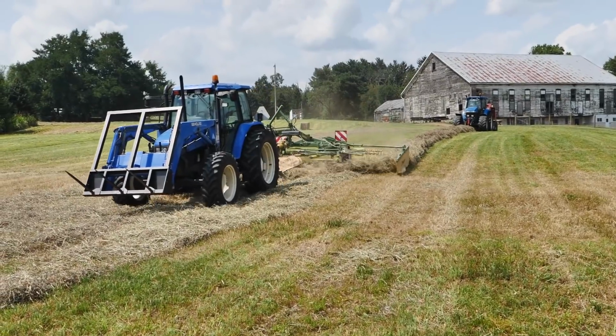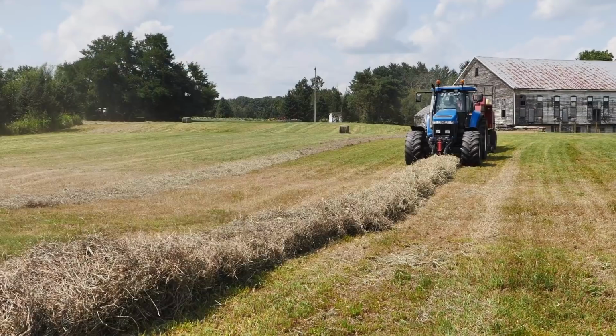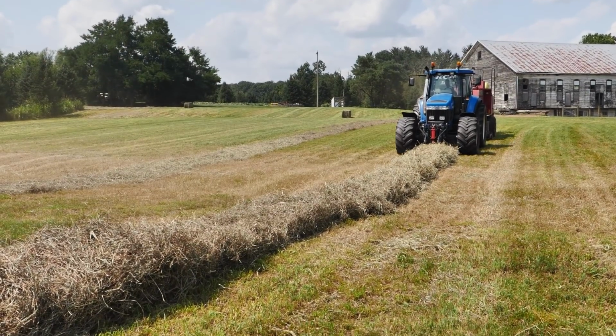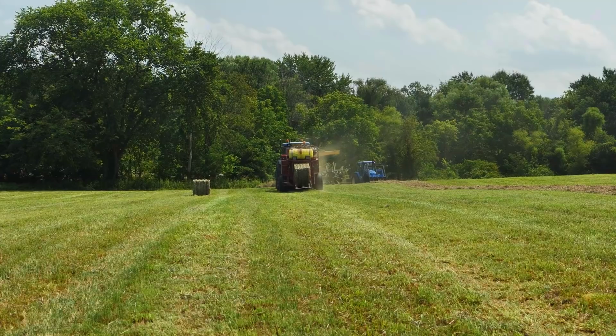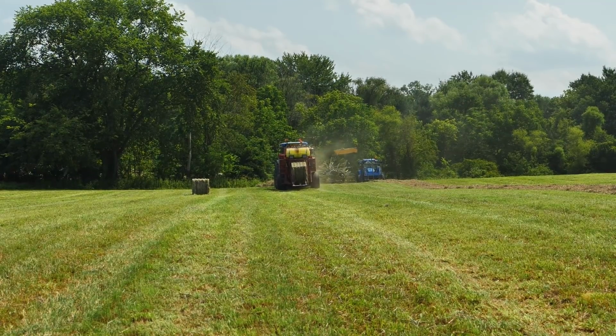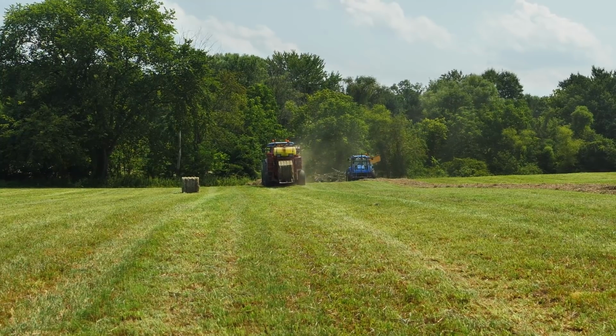So the power shift, and even the guys that are running the auto commands on newer New Hollands, they love them. Tap it, and tap it. Yeah. And really, that makes it easier and more comfortable. And even just running this bigger baler, compared to running the small square, you feel the plunger a lot more than you do in here.